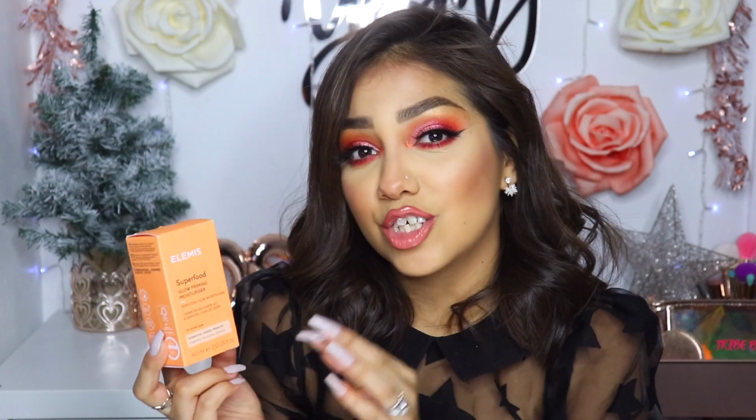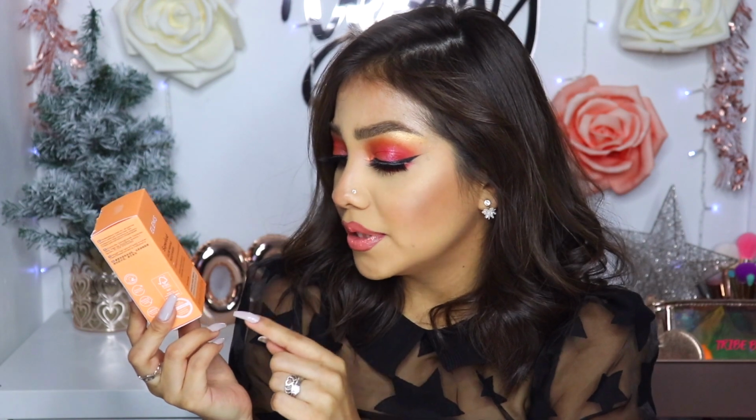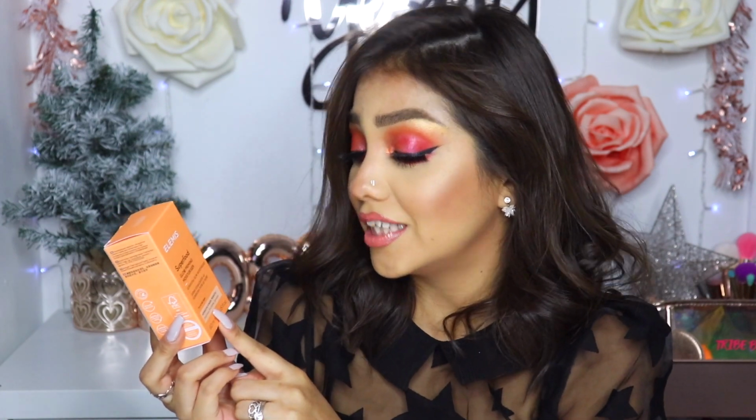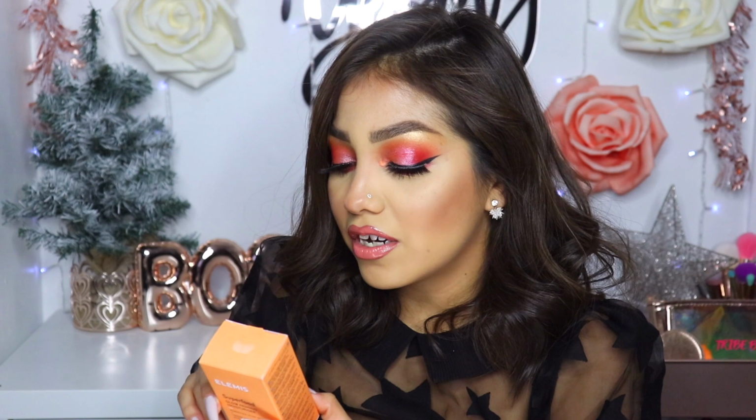Guys, it leaves your face so pretty on its own without makeup. It does say here it's for all skin types. It also brightens, nourishes, and hydrates your face at the same time. I found it funny because on the back of the box it says apply every morning to cleansed skin. If contact with eyes occurs, rinse thoroughly. And in capital letters it says do not eat.